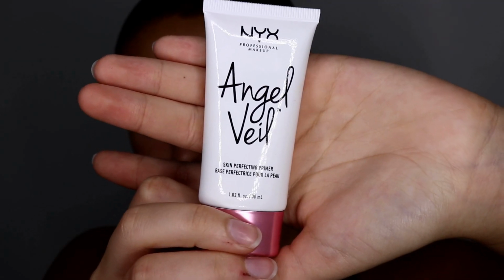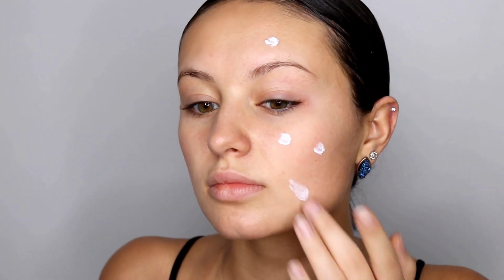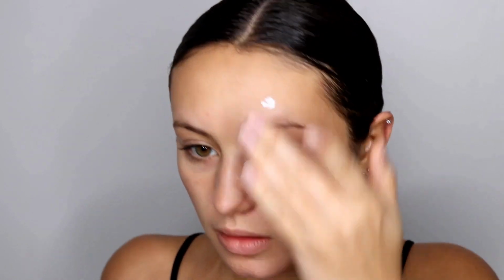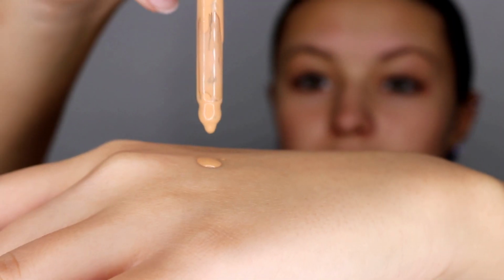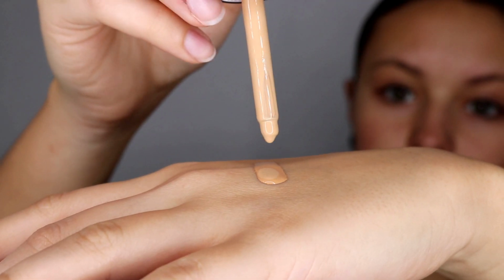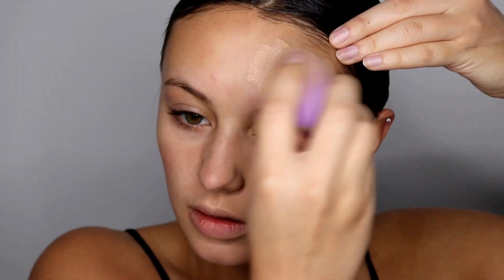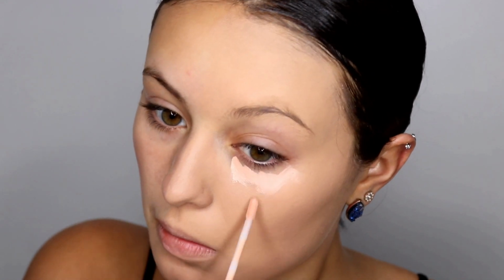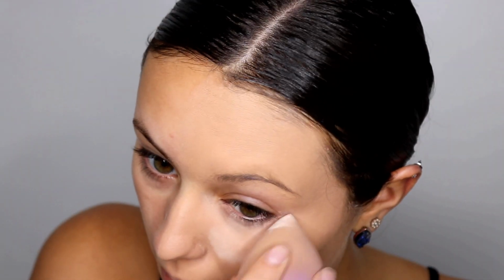And then on the makeup side, I'm using the NYX Angel Veil, which feels so creamy and luxurious on your face under your foundation. I use a couple drops of the Total Control foundation in Buff and Classic Tan for my skin color. You can vary the coverage based on how many foundation drops you apply. If you want it to be sheer, it can be sheer, or if you want it to be full coverage, just load it on. Here I'm using my NYX HD concealer and putting that under my eyes, and then really packing in the mineral Set It, Don't Fret It powder onto that concealer.